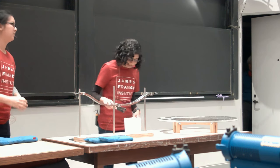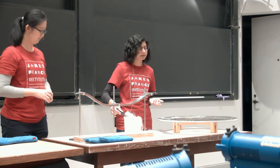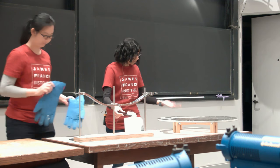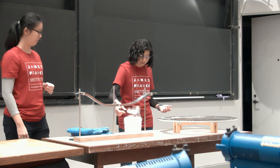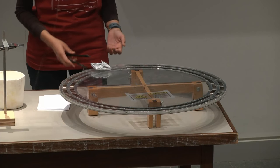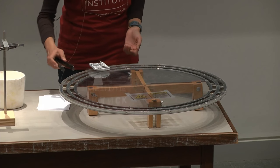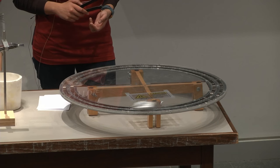So here we have two pieces of materials which act as a superconductor. They have been cooled in liquid nitrogen. What else we have here is a magnetic rail. If we put this superconductor on top of this rail, we'll see that it floats. Can you push this? Yeah, let's see what happens if we push it. Oh, it can travel.